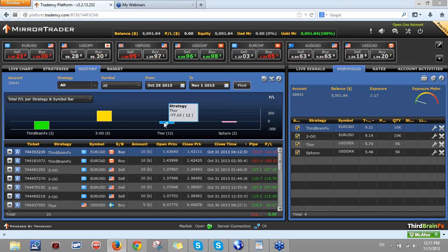For example, strategy Tor lost $77. Strategy Sphinx, although these two strategies were with best performance for the past 7 days, they didn't actually perform that well for us. Strategy Sphinx lost almost $30. The strategy with the best performance is strategy 300, which managed to gain $410.